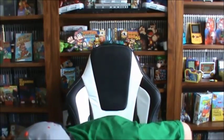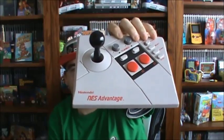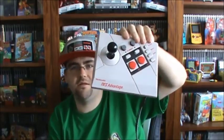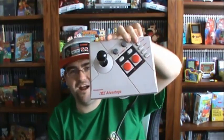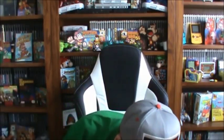And then for $5, he sold this to me, which is another NES Advantage. I haven't gotten one of these in a while, but it's really cool to find these because I think they're unique. They're like an arcade stick. That's what's really cool about it. But anyway, $5, I can't complain. I have like 5 of these by myself already, so I might end up selling this one, so we'll see. But it does work very nicely, so very cool. I know some of them are prone to having malfunctions and stuff like that, but that one had no problems.